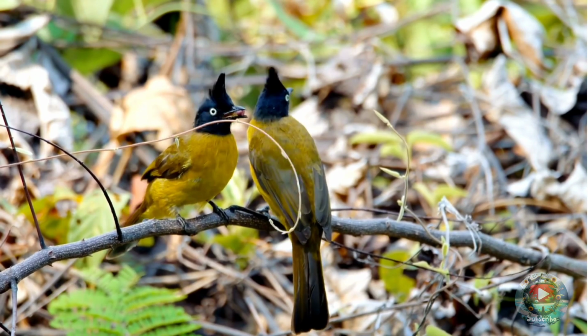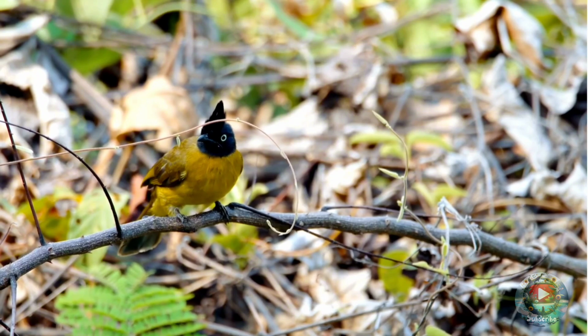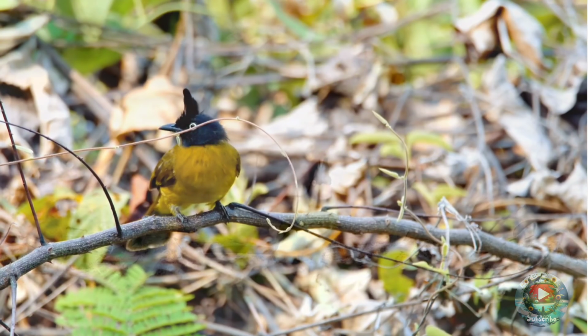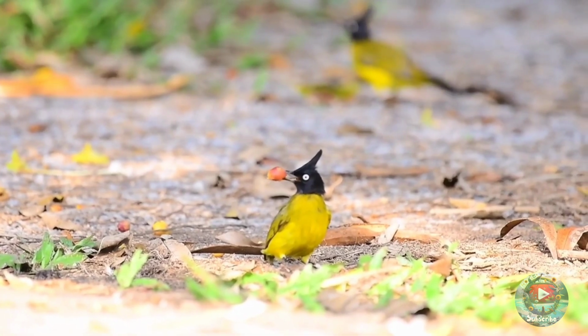The song of the black-crested bulbul is a series of melodious, bubbling notes, often delivered from a concealed perch within dense foliage. It has a rich and varied repertoire, and its calls are often heard before the bird itself is seen.